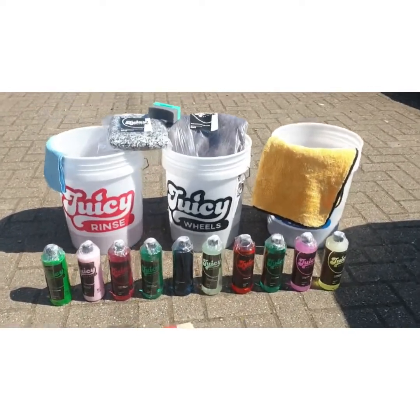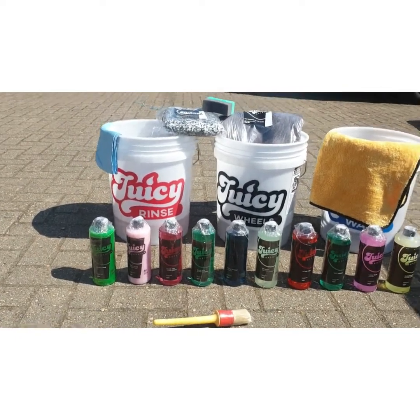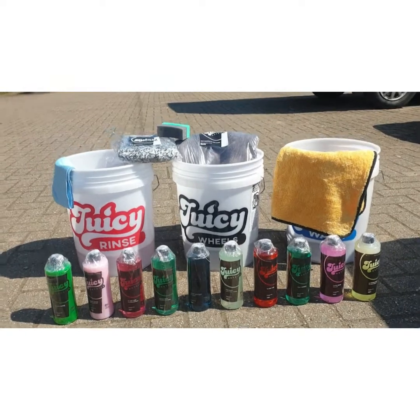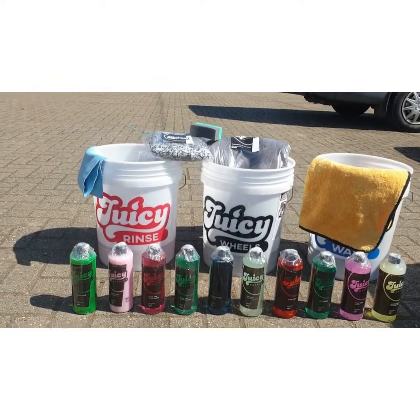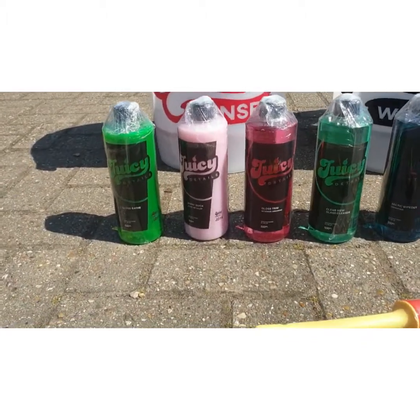So yeah, this is what Jay has sent us from Juicy Details. As you can see, we've got 3 buckets. We've got one for wash, one for rinse, and we've even got one for wheels. We know there's going to be loads of you on here that are going to be moaning, oh, you've only got 1 bucket or whatever, but no, we haven't. We've got 3. And then we've got a line of products here that we're going to use.